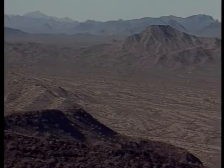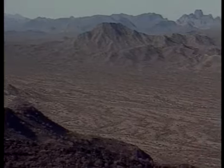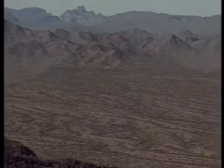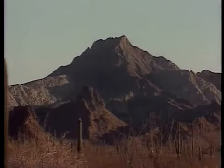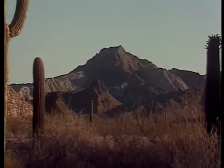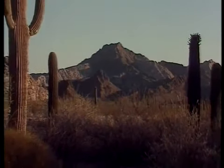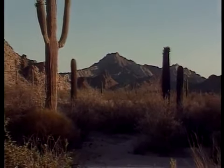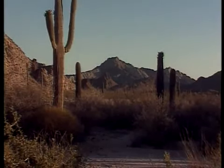In southern Arizona, along the Mexican border, is one of the most inhospitable and desolate places in North America. Here on close to 1 million acres of Sonoran Desert lies Cabeza Prieta National Wildlife Refuge, a place as wild and grand as any in North America.